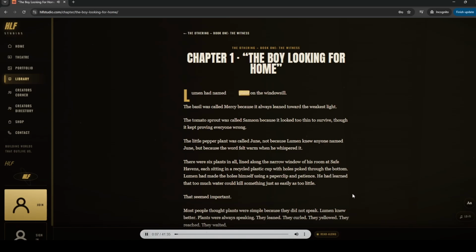Lumen had named every plant on the windowsill. The basil was called Mercy because it always leaned toward the weakest light. The tomato sprout was called Samson because it looked too thin to survive, though it kept proving everyone wrong.